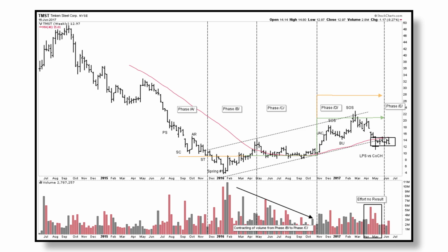If you look, there's no demand. So there's no demand, and now prices reject it, and it pulls back to support. Not a big deal, but it did so on expanding volume. And if you look here 3 weeks ago, this is actually a nice spring.